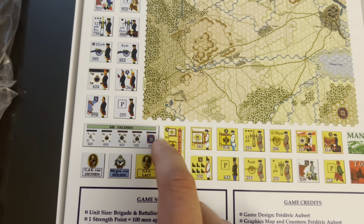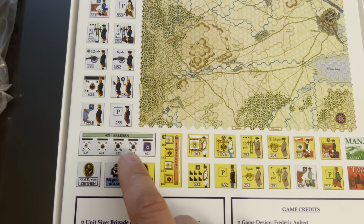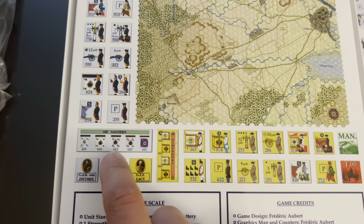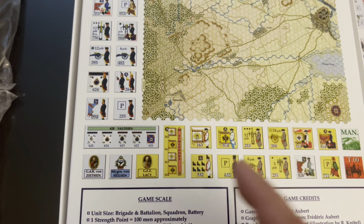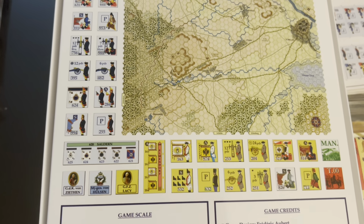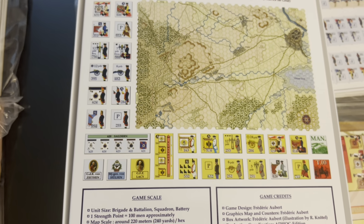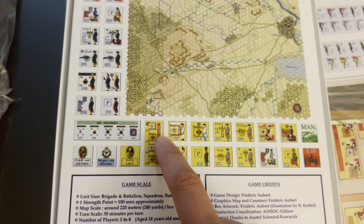You've got these brigade counters where you actually, I believe, put the actual battalion and regiment counters on the brigade counter, and then while they are together sort of in line formation, more or less, this brigade maneuvers as one large counter. So that's going to be really interesting to see. This is what really appealed to me about checking out this system and got me into researching it. And here's another one here, the Imperials.